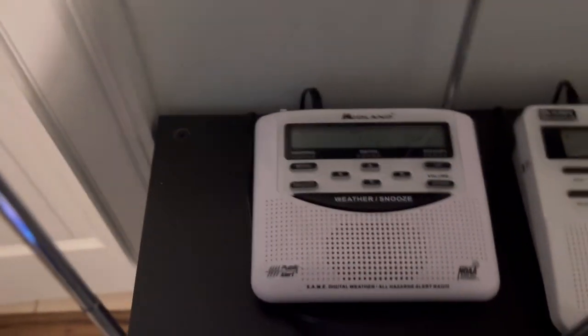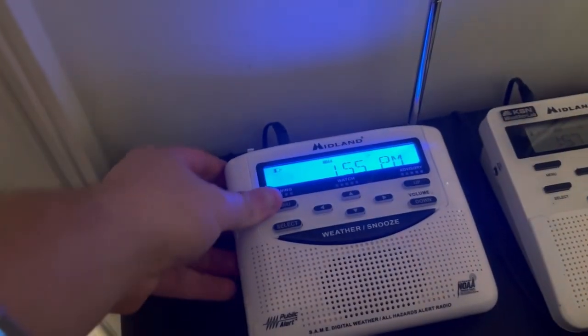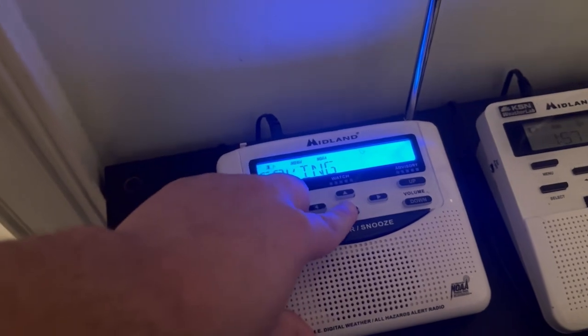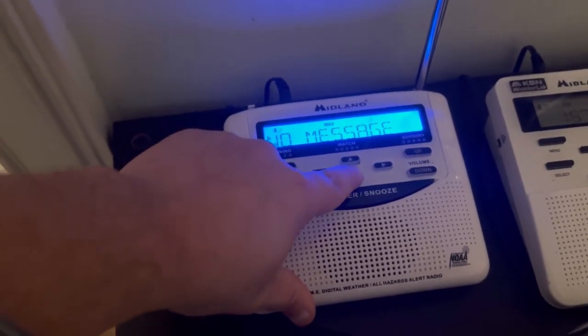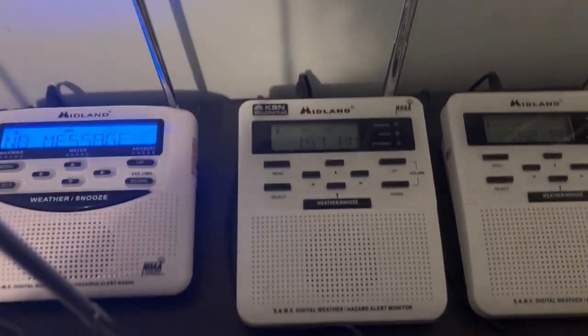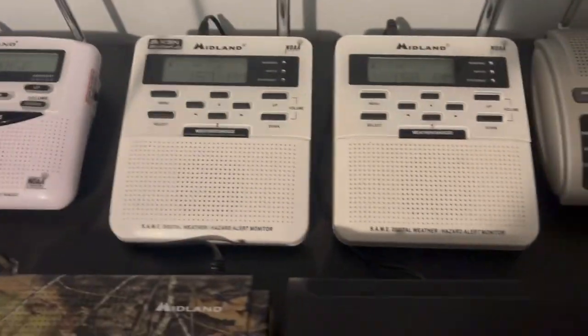Start with my first radio, my WR120. 17 serial. I think I got this one in 2021, actually, because my old one died. This thing's reliable, and it hasn't had any issues for me yet. Thankfully, WR120s aren't like the WR100s. No, but I overvolted my last one.